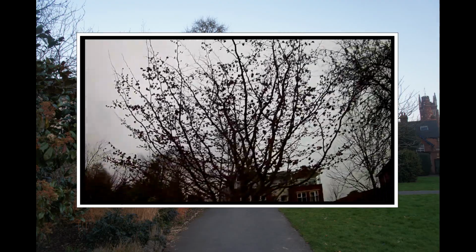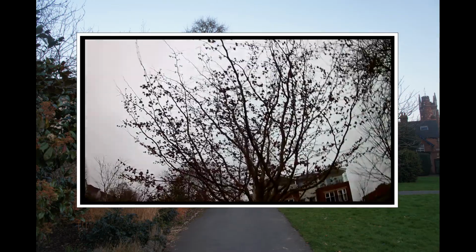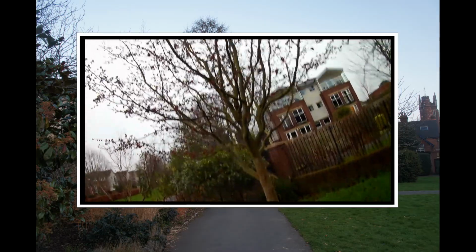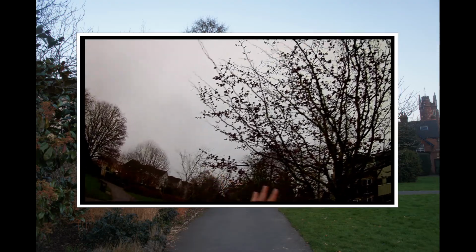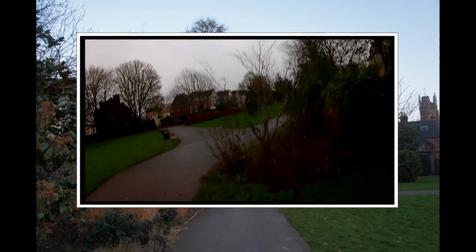Ah, this is interesting. Look at this one. So this is a special tree. This is a Persian ironwood, or it looks like a Persian ironwood. Quite a young one, but lovely to see. I'll double check the flowers, but I believe they're mostly male flowers on the tree.